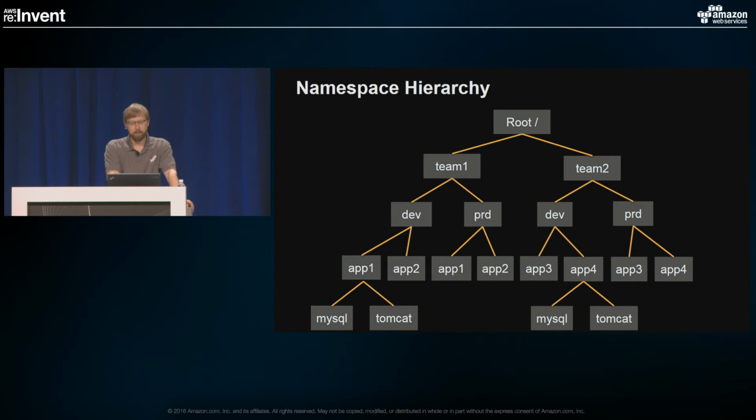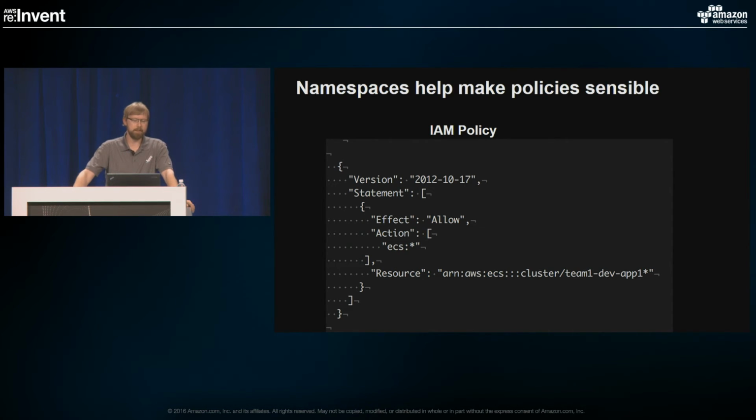This relates really nicely to policies and security. So here you can see an IAM policy that's been written out that basically allows ECS access on a specific cluster that's named after an application that runs in a namespace. So it ties up really nicely to the registered service name. And you don't have to do any kind of many-to-many or strange mappings between policies and what you're going to end up enforcing and where those policies are run and managed.